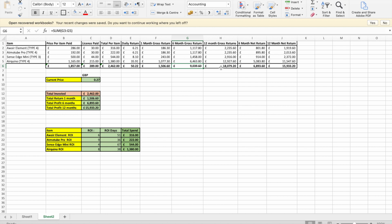The quickest ROI is the Atma 2 Pro, followed by the Aquino, and then you've got the Aware Element, and then you've got the Sense Edge Mini. So as you can see, it's not taking you a long time to get your initial investment back. The overall ratio is actually around 1 to 6. So for every £1 you spend, getting a £6 back. It's a very decent return, as you can see.